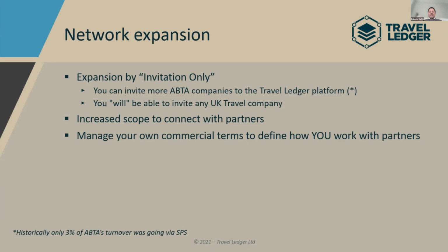Ultimately, we want to get to the point where you can manage and configure the platform to support the business the way you do business. Travel Ledger shouldn't really be dictating the way that you work with your partners. We want to give you that flexibility. One of the things that we're introducing in that regard is the whole concept of additional payment methods.